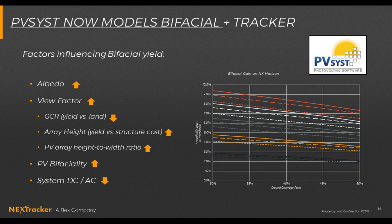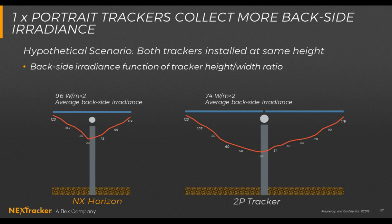Of course, as you decrease the GCR, you get better bifacial yield. You increase the array height, you get better bifacial yield. And the most important factor actually is height to width ratio. Because if you increase the height, you get more out of your bifacial, but also if you use a longer panel, you reduce that bifacial gain. So the width of the PV array to the height counts at the end of the day.